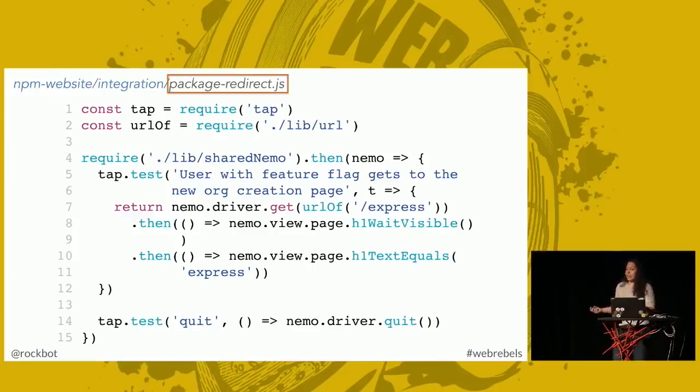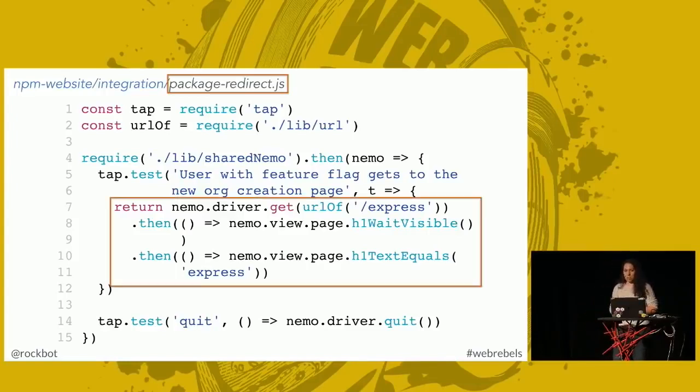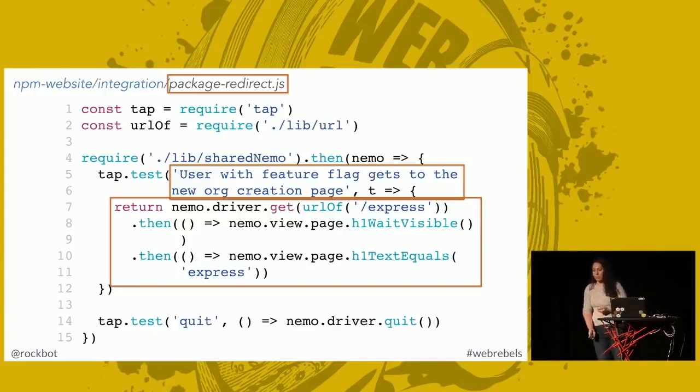And you can actually see, okay, well, package redirect.js, that's fantastic, good solid name. And then it's actually a Selenium test, so it's going to the URL of /express, and then it's waiting till the page loads, and then checking to make sure that it reaches the package page called express. Cool, except why is the name of the test user with feature flag goes to the new org creation page? I don't know. This is not really doing what it says it's supposed to do. So this is functionally not great code.